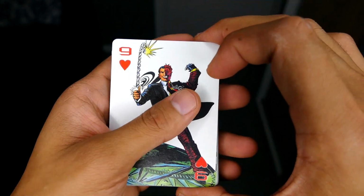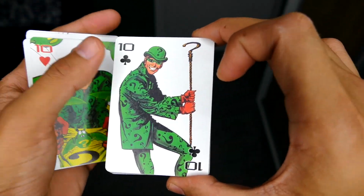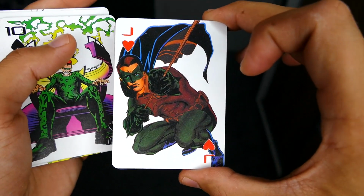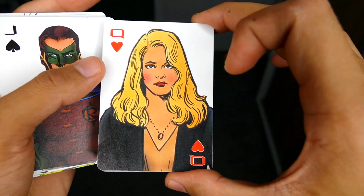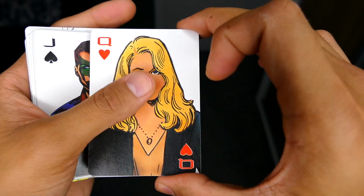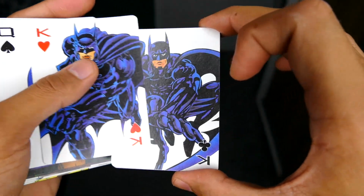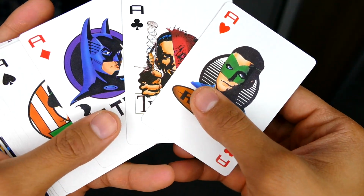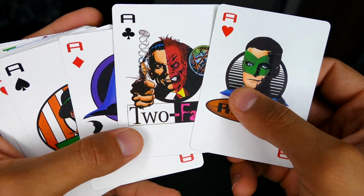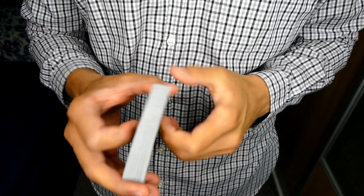The 9s have Harvey Dent. The 10s have the Riddler. The jacks have the Robin. The queens have Dr. Chase Meriden. And the kings feature Batman himself. The aces have all four of the main characters. So Ace of Hearts is Robin, Ace of Clubs is Two-Face, Ace of Diamonds is Batman, and Ace of Spades is the Riddler.